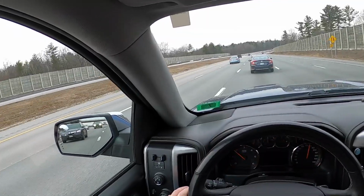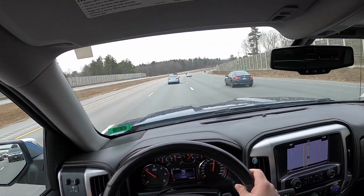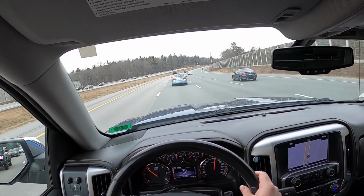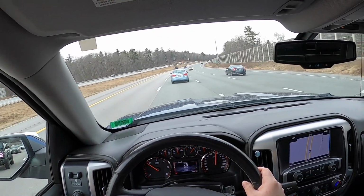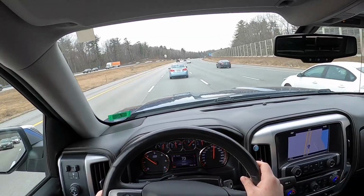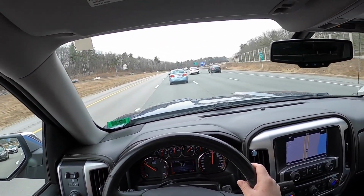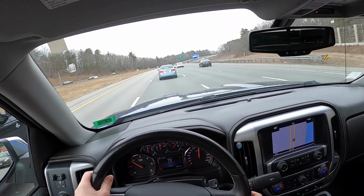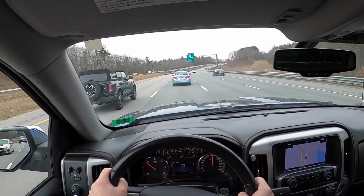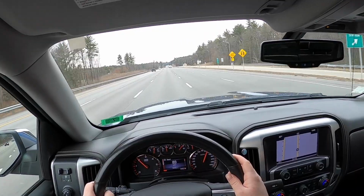So this truck does have a manual gear selector, but I wouldn't find myself using it unless I need extra torque while towing and I need to be in a lower gear. But if you go into the tow mode for the truck, it will automatically do that. So I wouldn't worry too much about using the gear selector. To go up or down a gear, it's just this little plus or minus button on the stock.